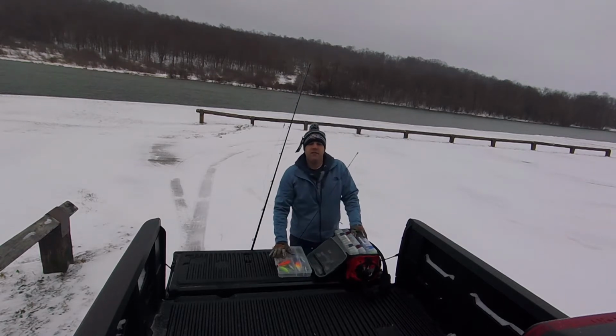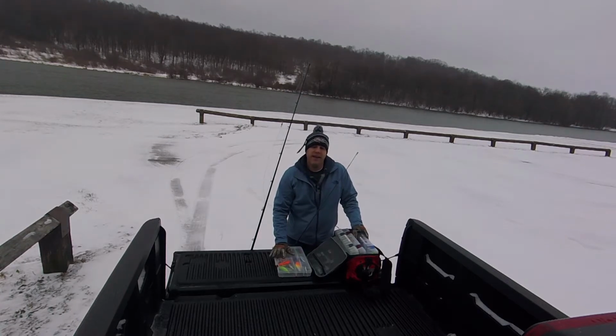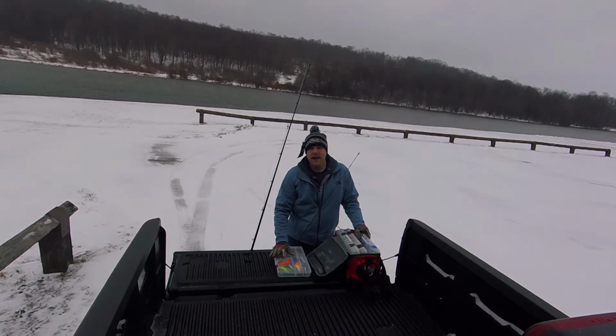I just want to point out this morning that we actually have a west wind. If it was a north wind, I would probably be sitting on my couch right now. However, with a west wind, even though it's cold, I figured, what the heck, I got nothing to lose.